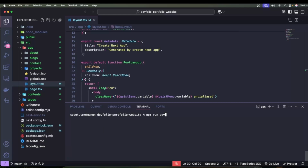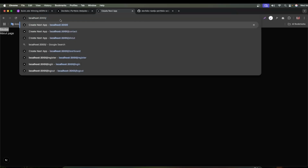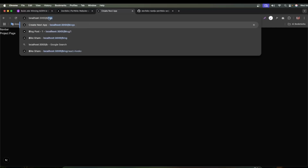Run npm run dev, and after that if you reload, your navbar will be shown there. So firstly, remember that layout makes your component cached. It's presenting from the cache, so that's why the navbar is not there. But after reloading it, you can see it's perfectly showing. If you go to any of these pages, it will show the navbar on each page.